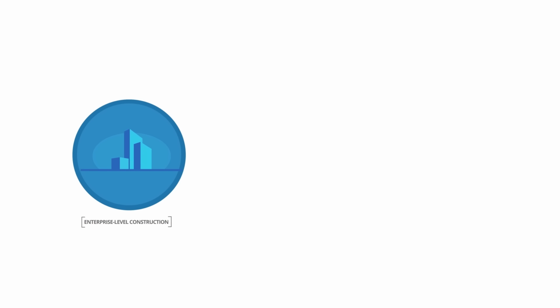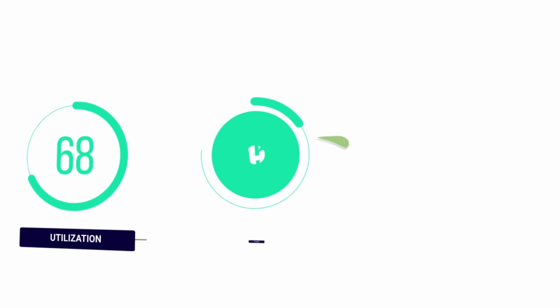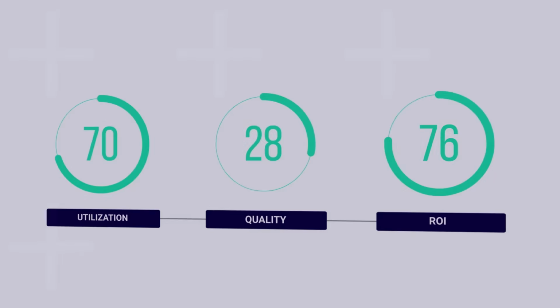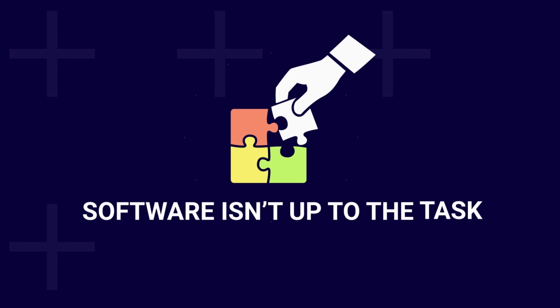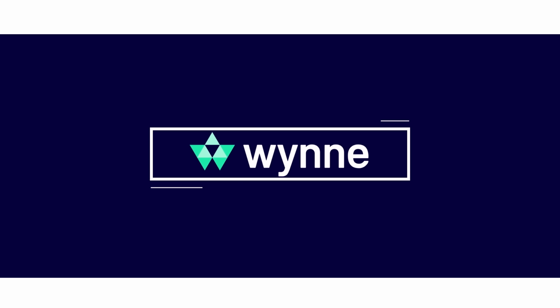Running your enterprise-level construction, transportation, or heavy equipment rental company can sometimes seem chaotic. It's challenging to balance your company's needs to increase utilization, maintain quality, and increase your ROI. It's especially challenging if your software isn't up to the task. We are Wind Systems, and we're sitting right where you are right now.